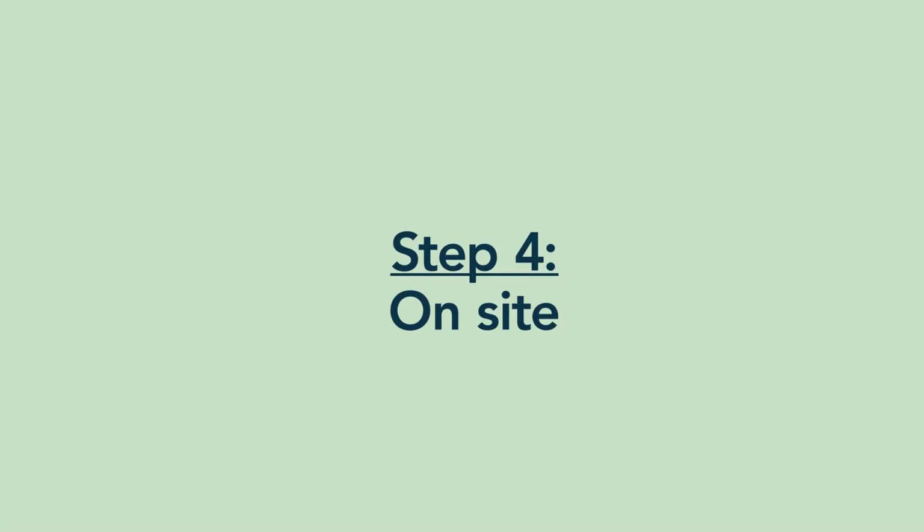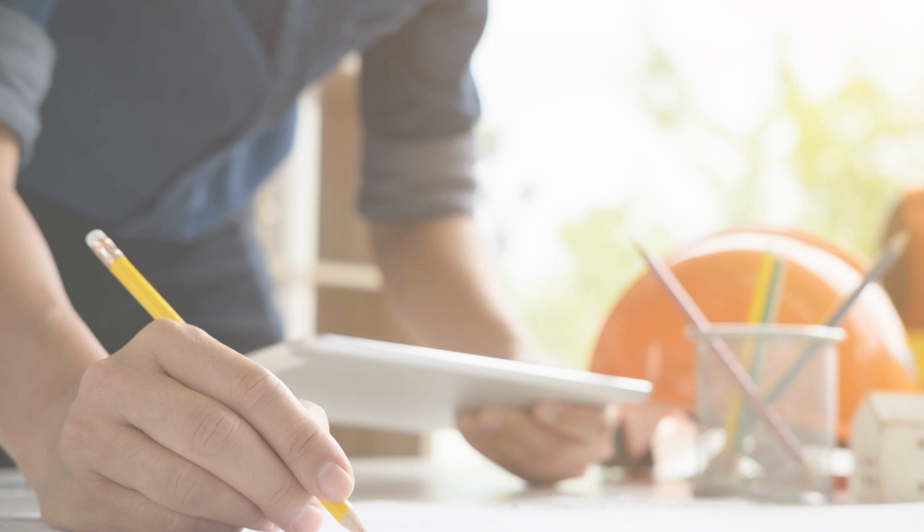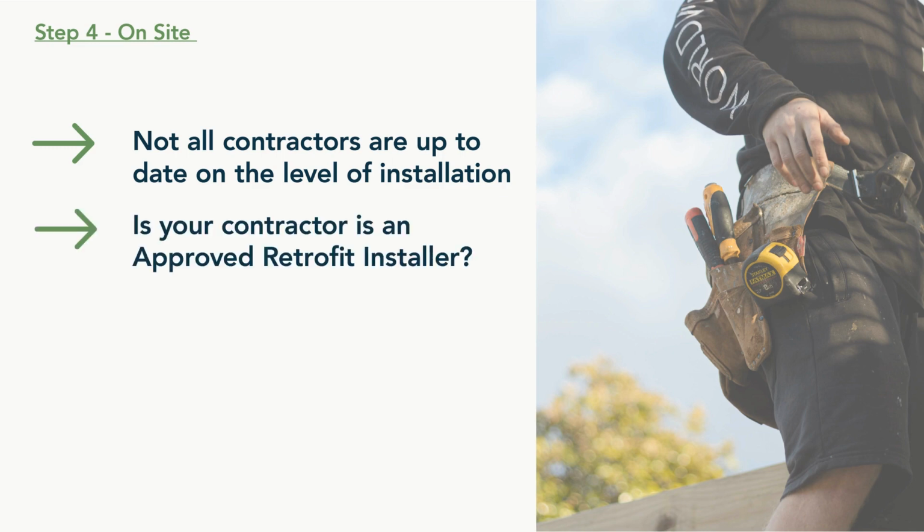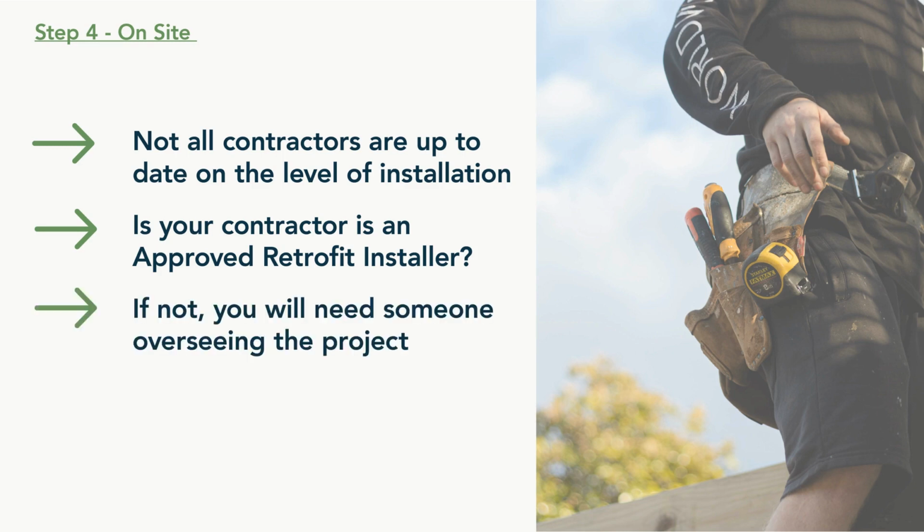Step 4. On-site. When making sure your home is energy efficient, the devil is in the detail. So it's important that the work you're having done is installed correctly. Not all contractors are up to date on the level of installation that retrofit works require to deliver the energy savings you're invested in. If your contractor is not an approved retrofit installer, it is crucial that you have someone overseeing the project who understands the whole house plan so that unintended consequences can be avoided. This person will likely be your retrofit coordinator, your retrofit architect, or an energy consultant working with your architect.